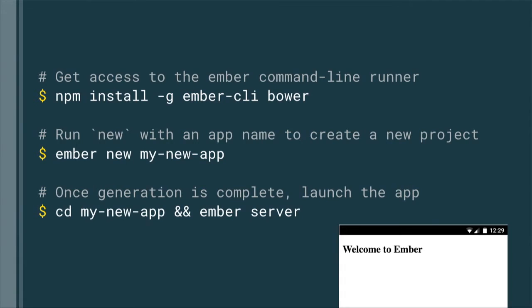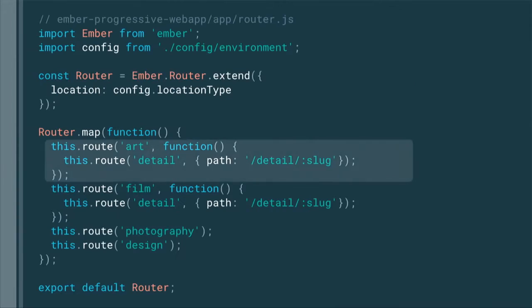And you just install it, and it lets you scaffold out your application architecture with a very basic file structure, then you go and serve it. You get a very, very basic app out of the end of that. Now, making sure that you have a good routing setup will make things like server-side rendering so much easier.